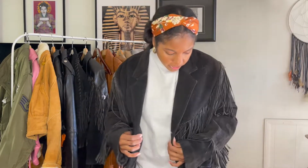So maybe check your Buffalo Exchanges to see if you can find these cool fringe jackets. But this one I love, absolutely love, and it is very heavy. So if you are traveling with a jacket like this, you probably need to wear it because it is going to add pounds to your luggage, something that I learned.